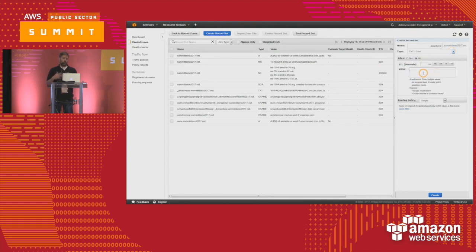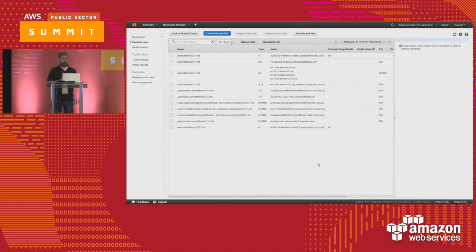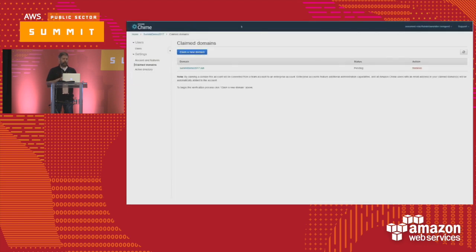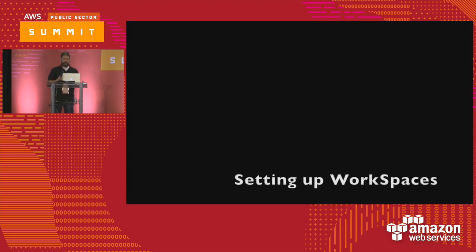Once this is created, Chime will query that DNS record within my Route 53 account and verify that the hash value matches. Once it sees that it matches, it knows that I am an administrator for that domain and allows me to provision users within that domain going forward. So you'll see that the status has now changed to verified and is now available for me to use.